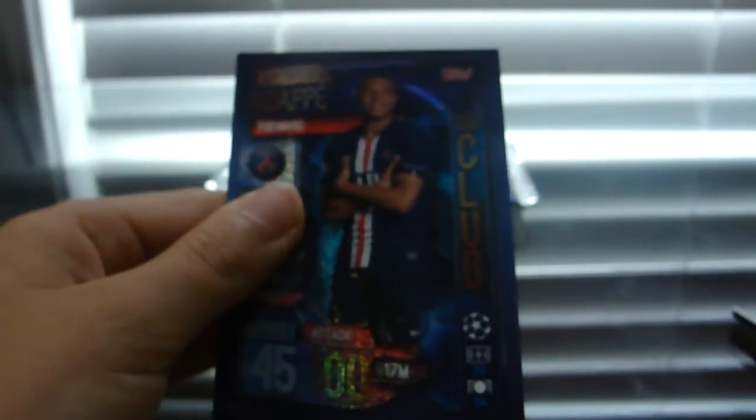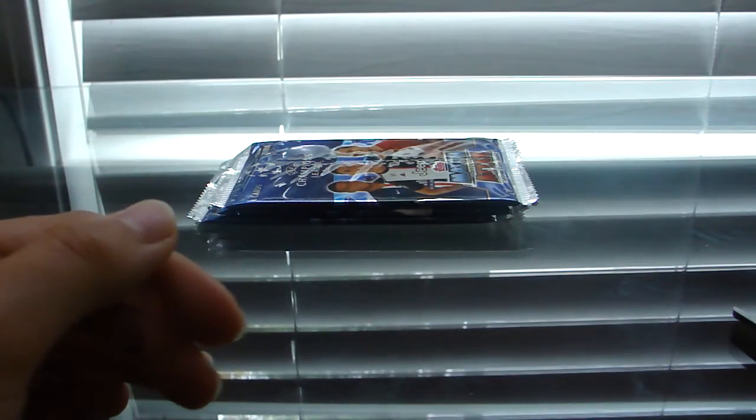Kylian! Kylian Mbappe! Yes, let's go! Yes! That is the guy we wanted! Yes! Let's go! Yes! There he is, Kylian Mbappe. Let's go. That will be sleeved. I'll save that one last because so far that's definitely the highlight. Sweet! Kylian Mbappe 100 Club.